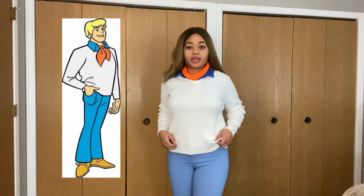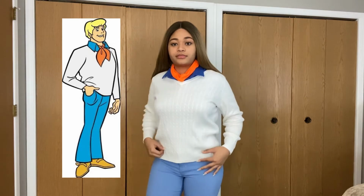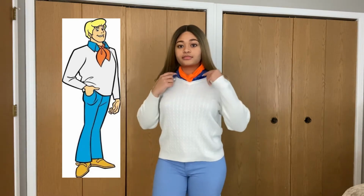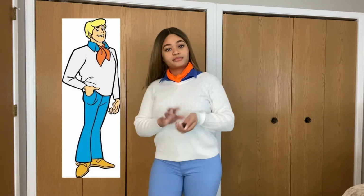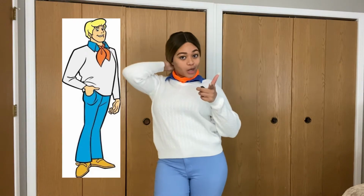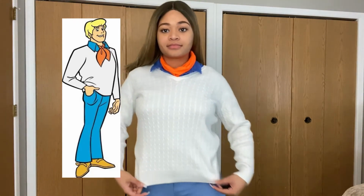Starting off with Fred's iconic look, I chose to go with this white sweater that I got from the thrift store. This blue button up doesn't go all the way up. It's just like one of those regular polo shirts. I just got it for the collar. I could have got a lighter blue, but I didn't see one. But I think it still works out fine.